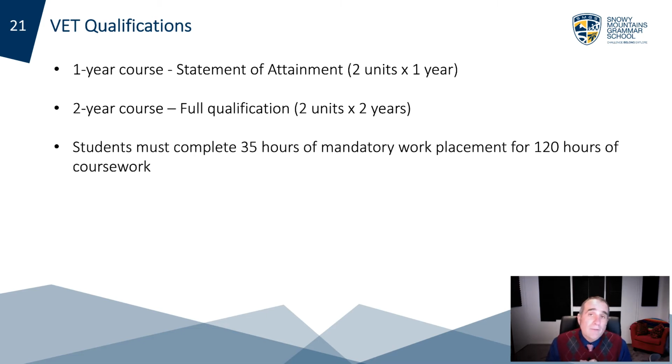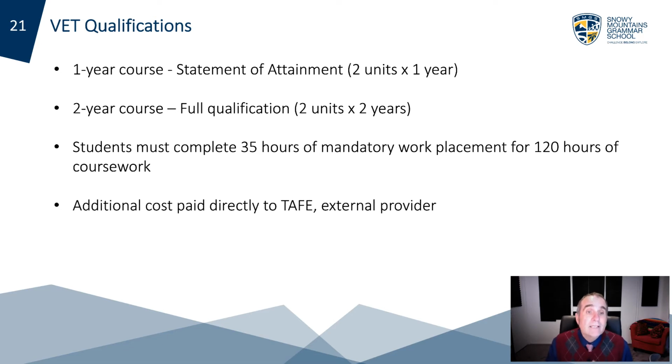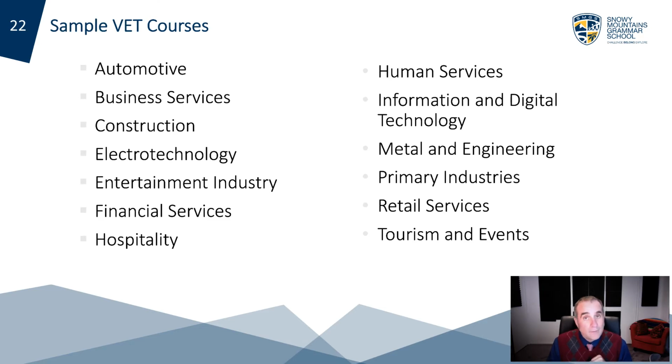You need to complete 35 hours of mandatory work placement for 120 hours of coursework. That's 35 hours every year, so that could actually be in the holidays. That is an option to consider. If you're thinking about a VET course, just keep in mind that it's a compulsory aspect of a VET course. There is an additional cost which is paid directly to the TAFE or the external provider. So again, keep in mind, like distance education courses, this will cost you more money to do a VET qualification.